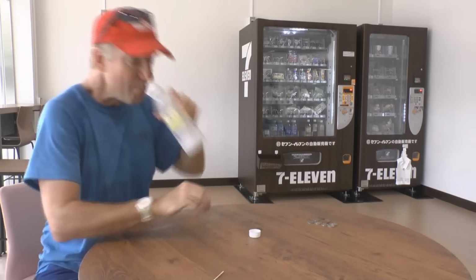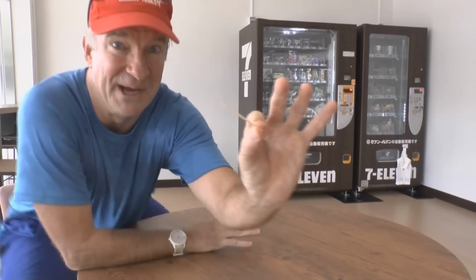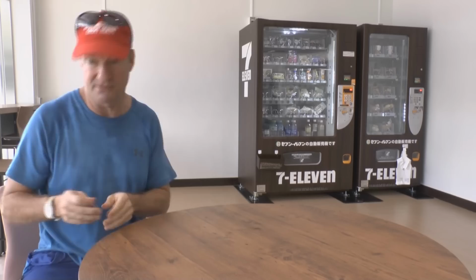Just finish it all up. There's only one thing left on the table. Can you see it? It's right here. It's a toothpick. And this comes inside of the chopsticks case. Yeah, that's right. Very handy. I'm not going to clean my teeth in front of you guys. I'm just going to say that here it is. I'll do that later. Manners. Excuse me. All right.